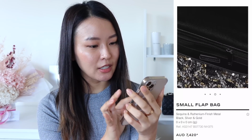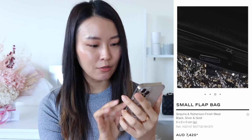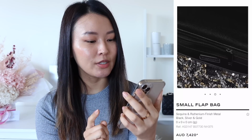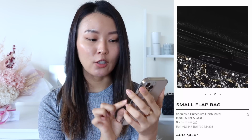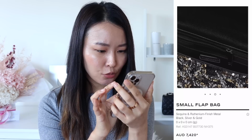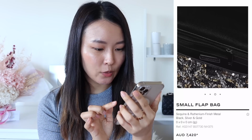7,420. Don't you guys think this looks really, really interesting and intricate? I guess this is a style that you either love or hate, but I love this. I love all of the silver sequins, and mixed in are some gold sequins as well. And there are some bold patches where you see the black satin or leather, not too sure. Oh, it's just black sequins.